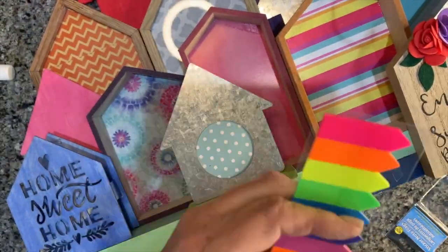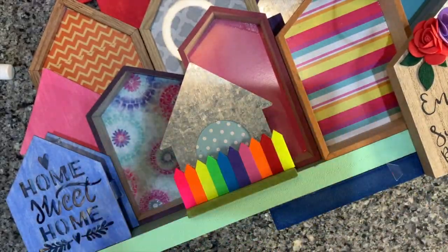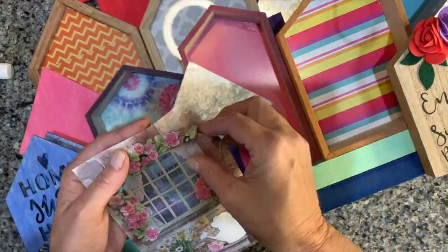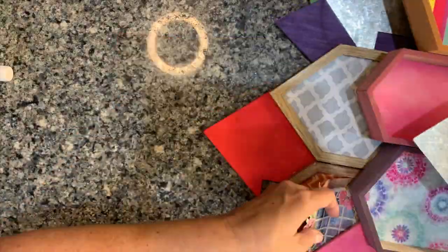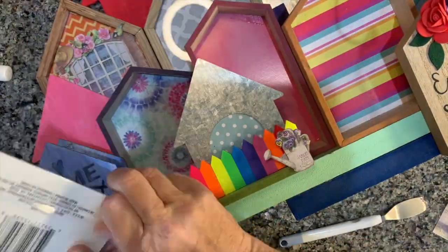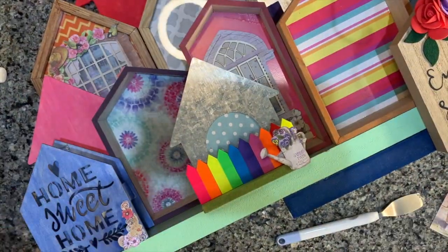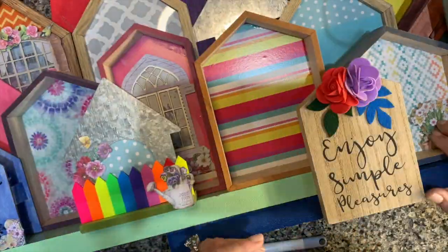Okay, so now I've pretty much got them in place and I'm going to start decorating. And these are Post-it notes. Doesn't it look like a picket fence? And then those are those stickers that were the houses. I just start taking everything apart and just start adding all these elements in to decorate it up. It was so much fun. Came out so cool. I absolutely loved, obviously, the end product.